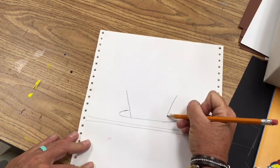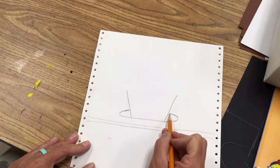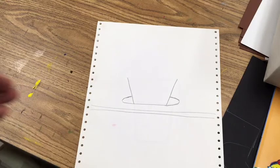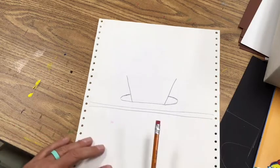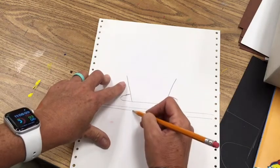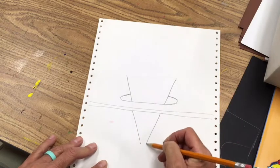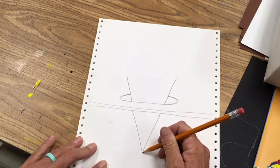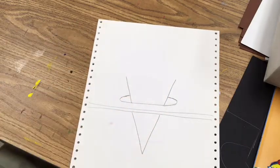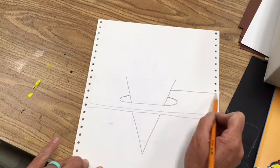And look what I did. Do you notice that I stopped right at my circle and I started my diagonal lines right about where that open place is? It's already starting to look realistic, right? Now here's the tricky part. You need to pretend like this line goes all the way through. If you're a little off, no one's gonna know. You see that? Now it looks like it's poking through that wood.